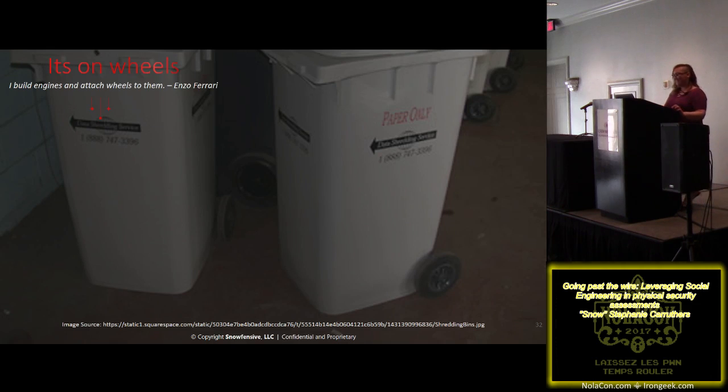My favorite is when shred bins are on wheels. So JC and I were doing a physical a handful of months back, and it was really convenient because it was on wheels. I just dragged it into one of the offices. He was able to pick the lock. I just locked the door and let him do his thing while I did other things. So, just kind of convenient.